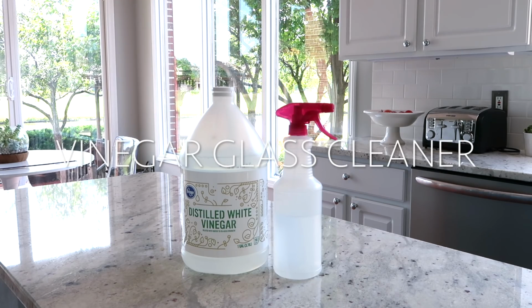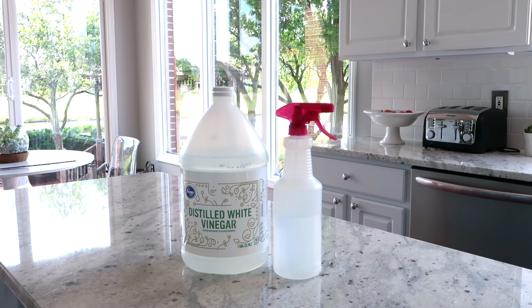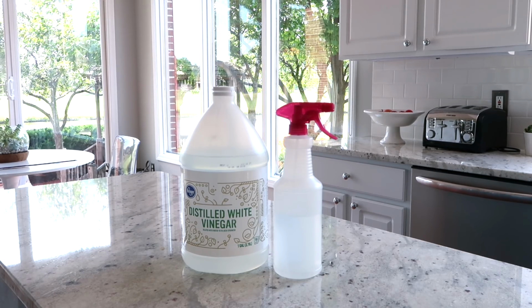Of course, using vinegar and water to clean glass and mirrors is going to be on my list of my top favorite tips for cleaning. So if you've been watching me for a while, you already know this one, but it is such a great way to clean glass and mirrors.